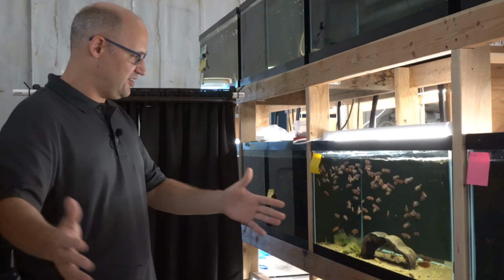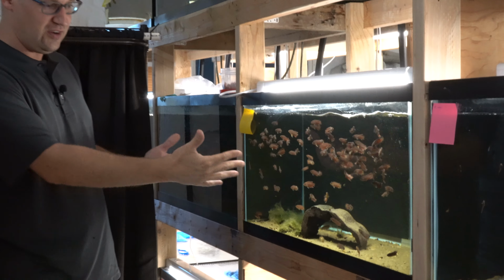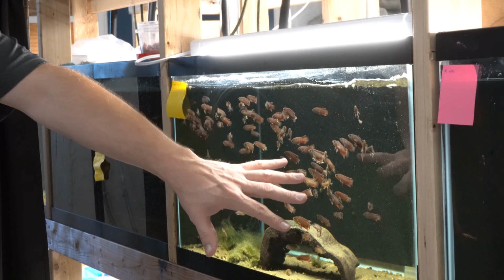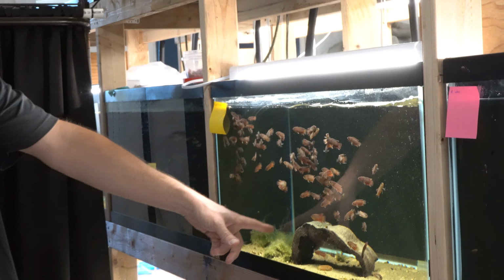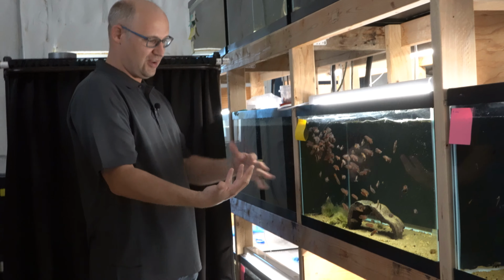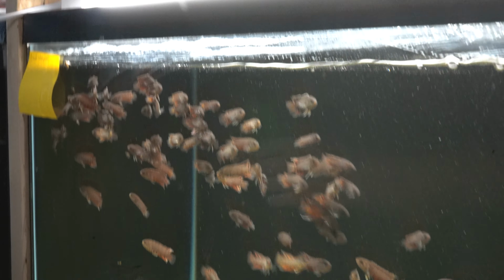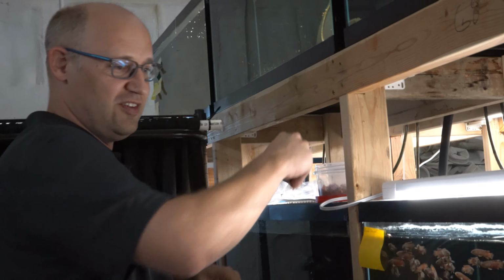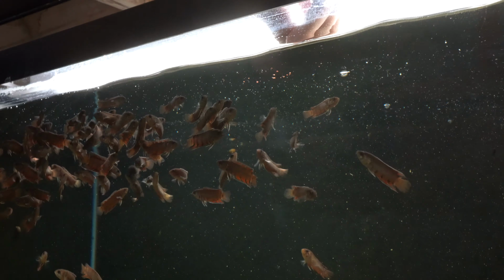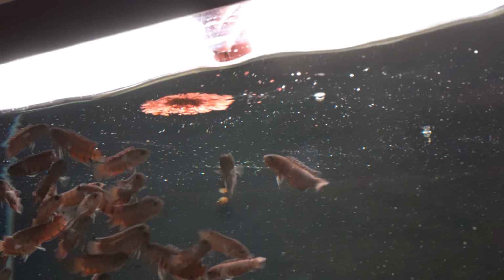So here we have a tank of Ctenopoma and Sorgii, and as you can see, it's fairly bare. All we have in here is a box filter to help clarify the water and a little piece of wood that they can get under if they want. And look how they're out and about. These guys are not shy. Look at this, right here. They don't care. In fact, they're going to get very excited to see me. Watch this. They're going to jump for the food. Do you see them jumping? They'll come out and try to get me.